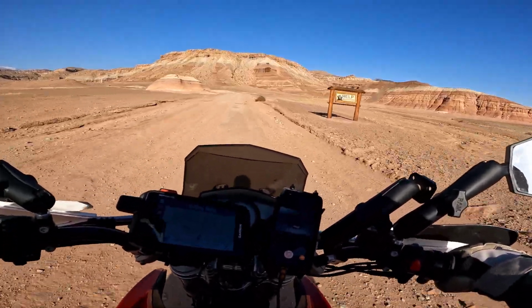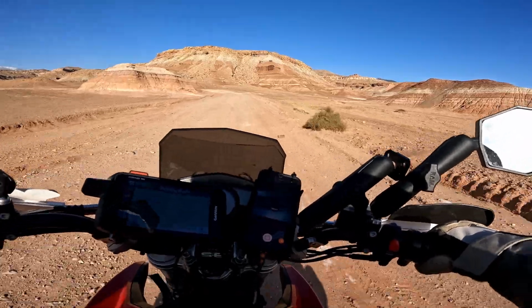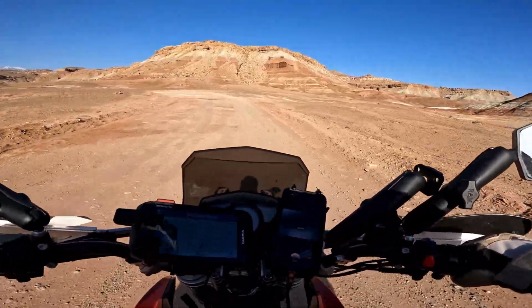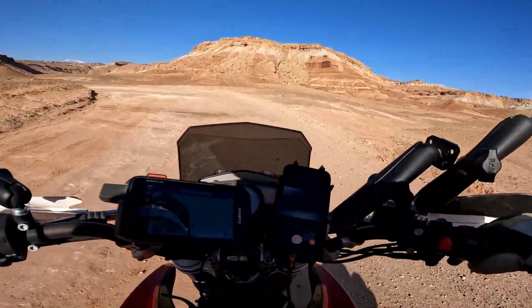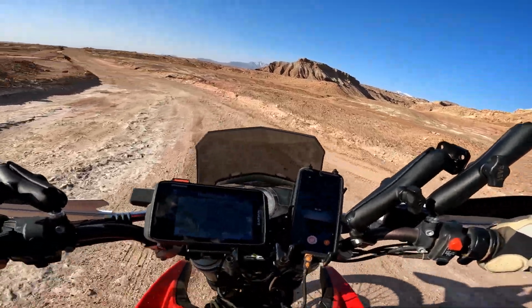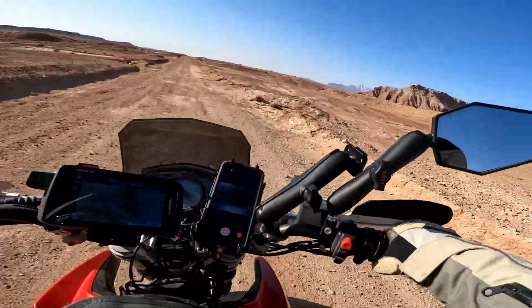The wind is still blowing terribly strong out of the north. Luckily, for the most part today, it's been at my back so far. Eventually I'll have to cut back east and I'll probably be riding in a crosswind. So anyway, I'm going to run up here and see.